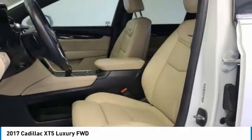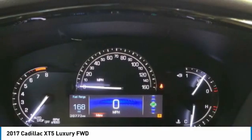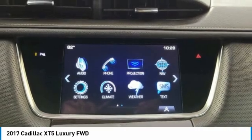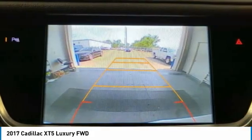Here are some of this vehicle's great options: electronic stability control, power liftgate, four-wheel independent suspension, brake assist, traction control, remote keyless entry, four-wheel disc brakes, power moonroof, rear window defroster, Sirius satellite radio.